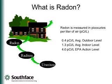Radon in the soil can be drawn into a building and can accumulate to high levels. Every building or home has the potential for elevated levels of radon. All homes should be tested for radon, even those built with radon-resistant features. The EPA recommends taking action to reduce indoor radon levels when levels are above 4 picocuries per liter.